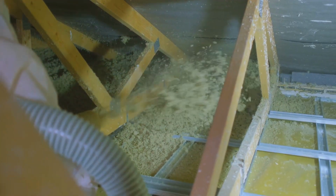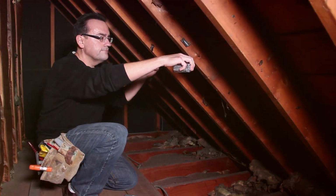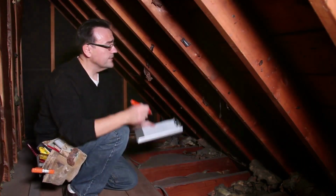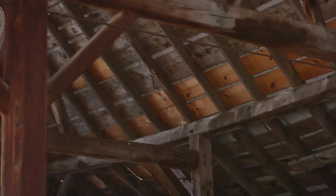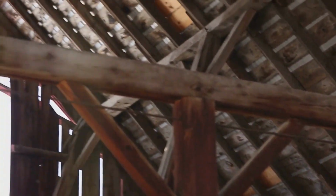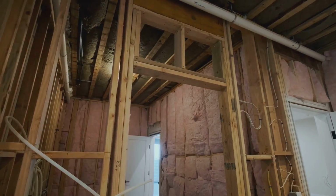First up, energy efficiency. Blown-in insulation is a champion in this department, reducing your energy consumption by keeping your home's temperature steady, effectively lowering your utility bills. Secondly, it provides a seamless barrier. The small pieces of insulation material fill in all the nooks and crannies in your attic, leaving no room for heat or cold to sneak through.